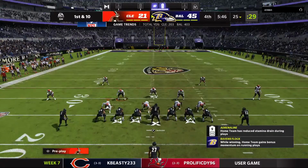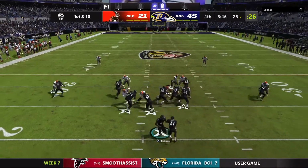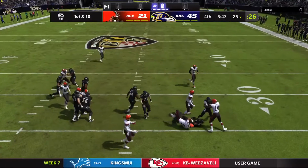The Baltimore offense at the line, set to get going. And after the field goal last time, we'll see what they can get here. At least they got points out of the last drive, Charles.